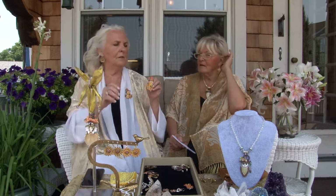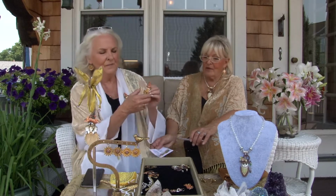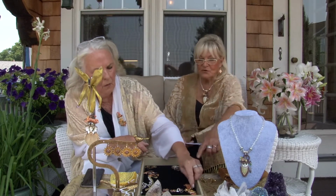And those of you who love your birds or love the owls, I mean, people do collect owls. It's fascinating to see what they do with them. So that's the Enchanted Woodland Owl. She's so cute. And we have a beautiful earring to match, which is that one.